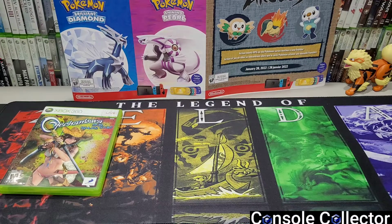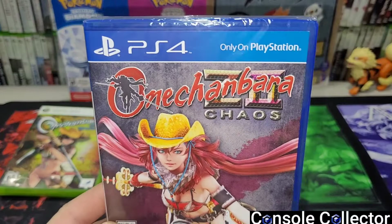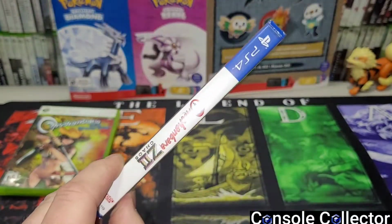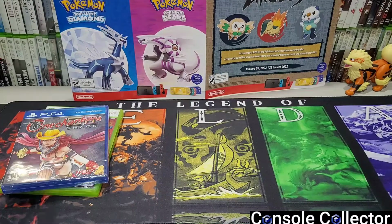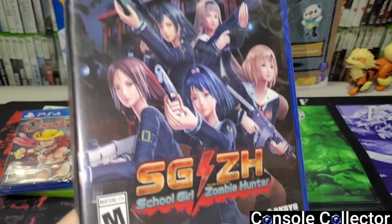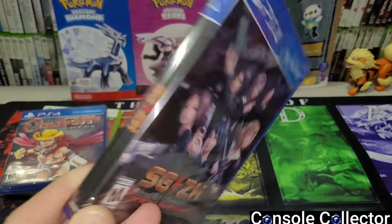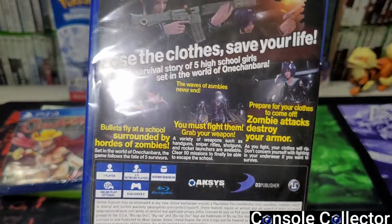Also, there were some Black Friday sales going on, and oddly enough, I found these. It's the one Chanbara Chaos for the PS4. I really hope I like this series because I just invested a bit of money into them. And then this is kind of like a spin-off, apparently, of that same series. It's called Schoolgirl Zombie Hunter for PS4. Lose the clothes, save your life.